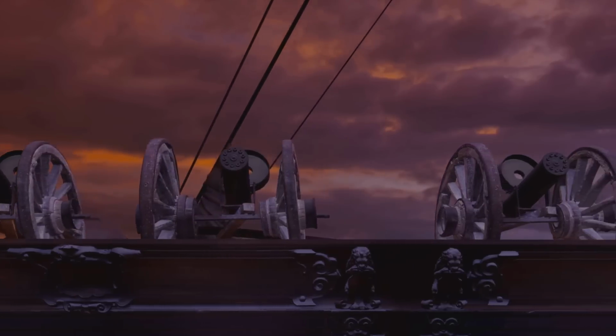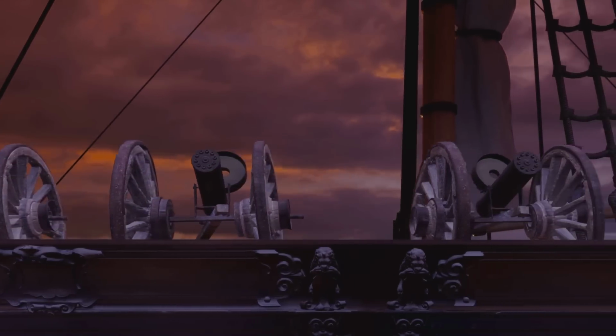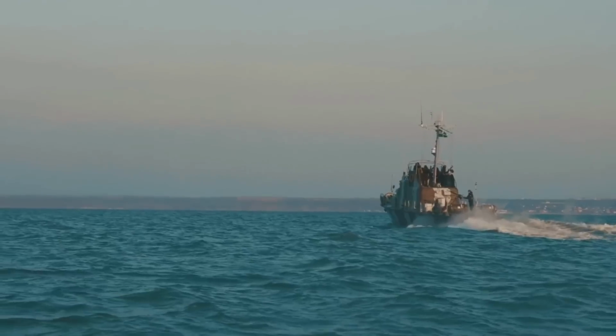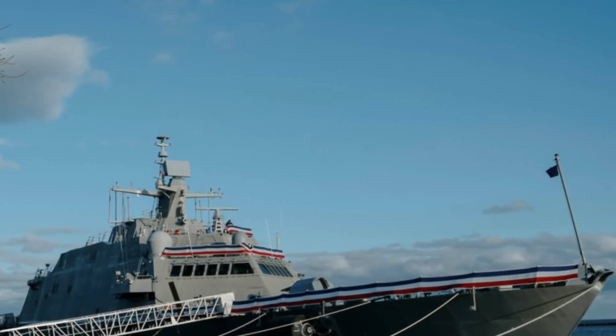These literal combat-oriented corvettes are armed with a 76 mm main gun and measure 89 meters in length with a width of 12 meters. They have a full load displacement of 1,300 tons and can reach speeds up to 28 knots with a cruising range of 3,500 nautical miles.